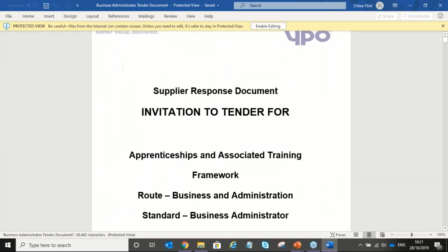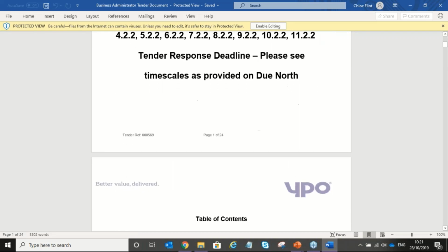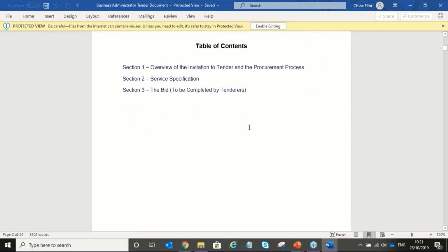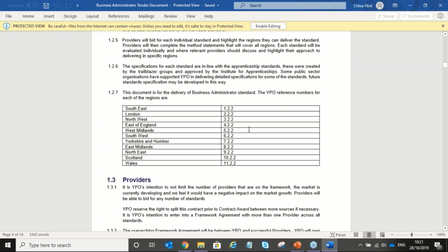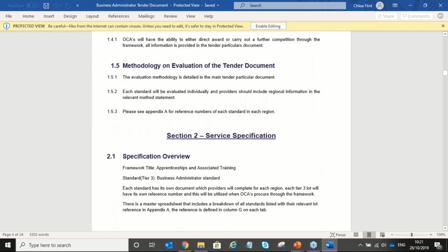So you will see this is the supplier response document, the invitation to tender. So you will scroll down and it will give you the table of contents, so an overview of the invitation to tender, the service specification, and the bid for you to complete. So just scroll down. This is all information in relation to this specific standard.